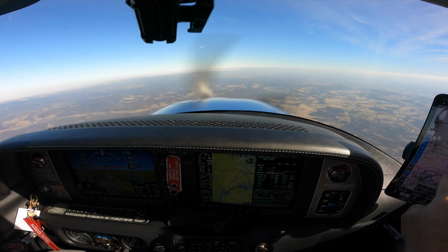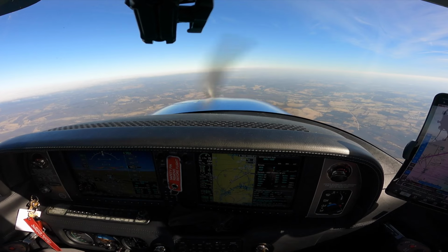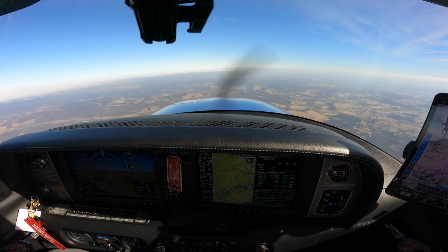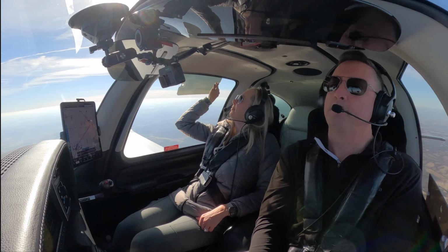There he is. He just showed up, but he's 7,000. Zero, November, turn additional 10 degrees. He's 7,000 feet above us. Right, zero. So that's why sometimes I don't even show them up if they're not relevant to our flight path, you know.